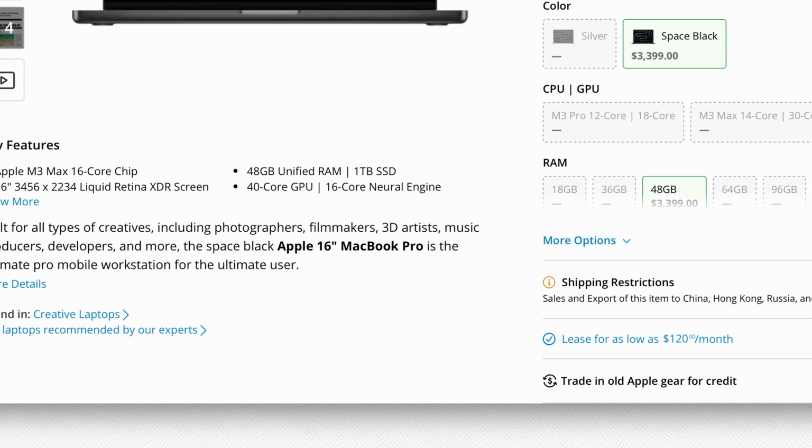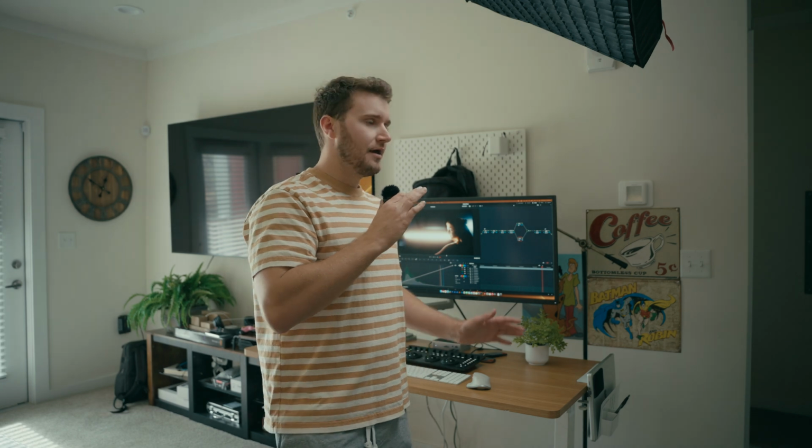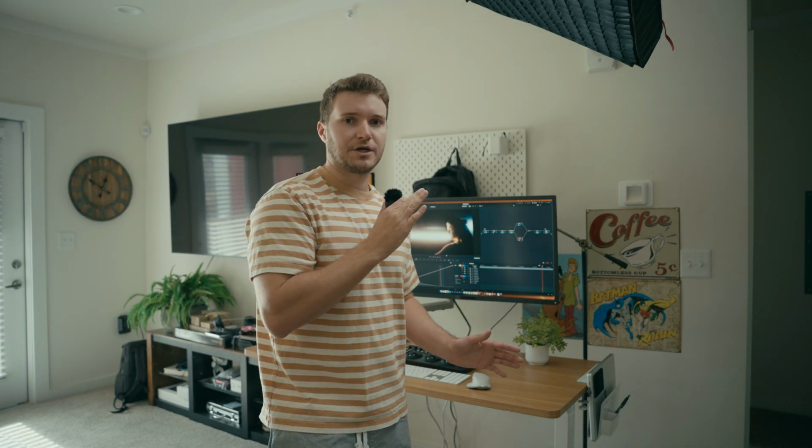I do a lot of video editing at coffee shops and things like this, so I went ahead and got the bigger screen because who doesn't want a bigger screen? A lot of people go for the 14-inch. I actually heard the 14-inch M3 Max has some crazy overheating issues because the body is not actually big enough to support all the power.